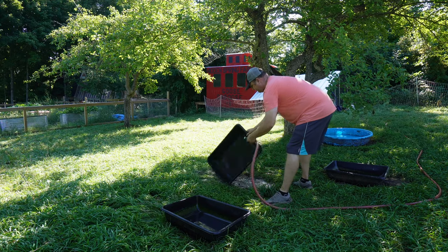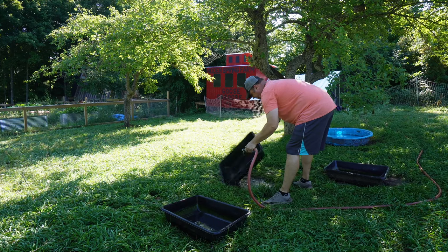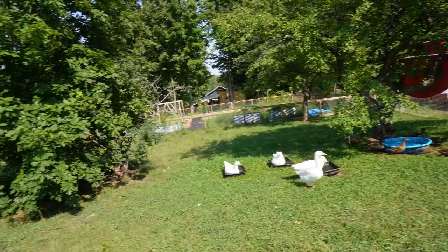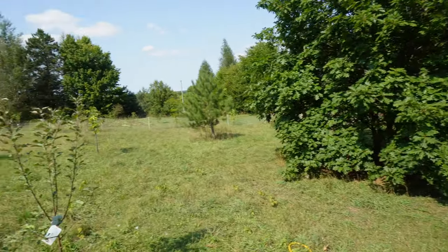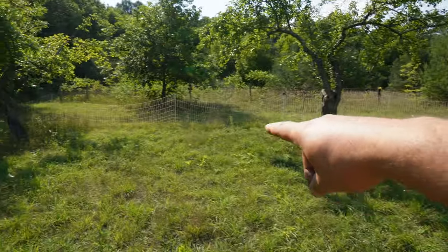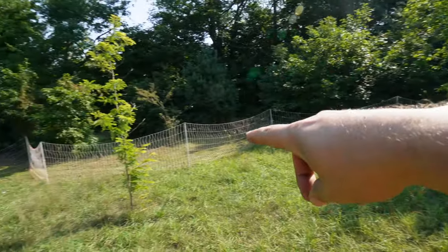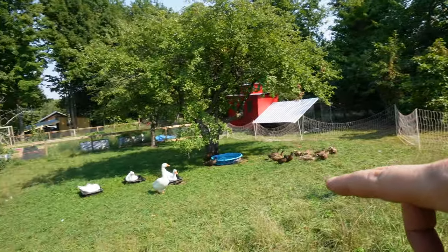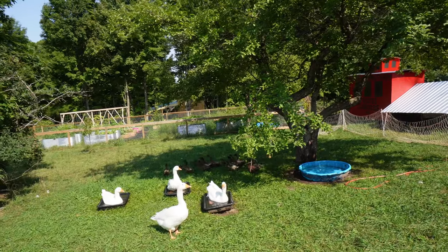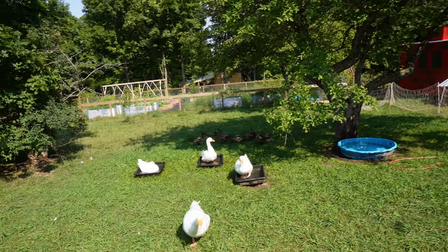There's a couple of great advantages to free ranging your ducks in a treed area like this. This is somewhat of a young orchard that we planted. It's just a mini orchard. There's only 30, 40 trees or so, but it's plenty big enough to house the ducks and the geese. And all this space right here is all fenced in so that the geese and the ducks can't wander away.